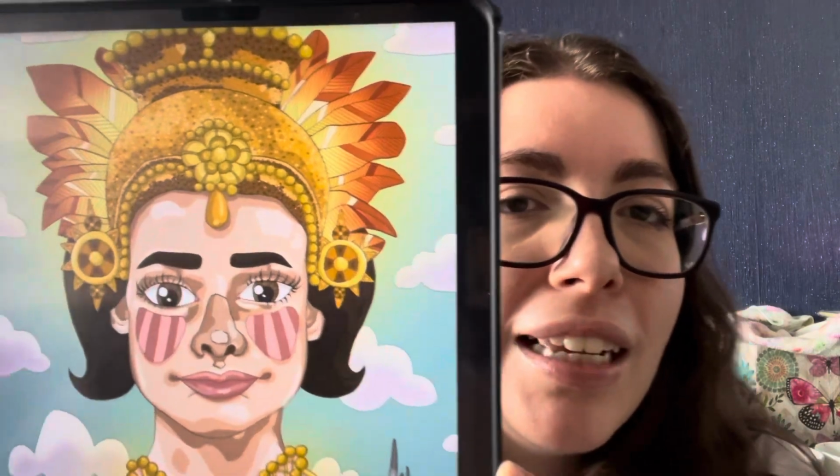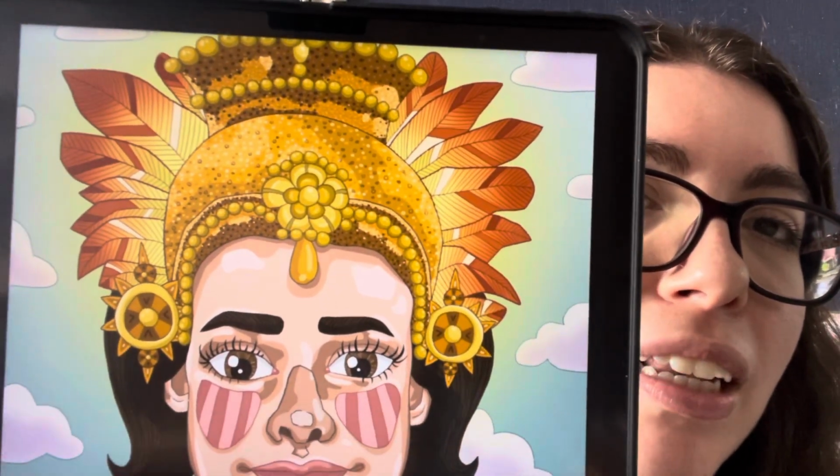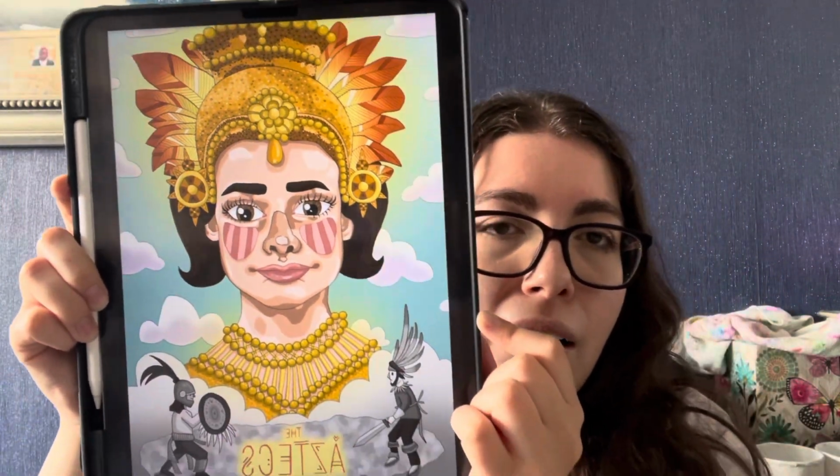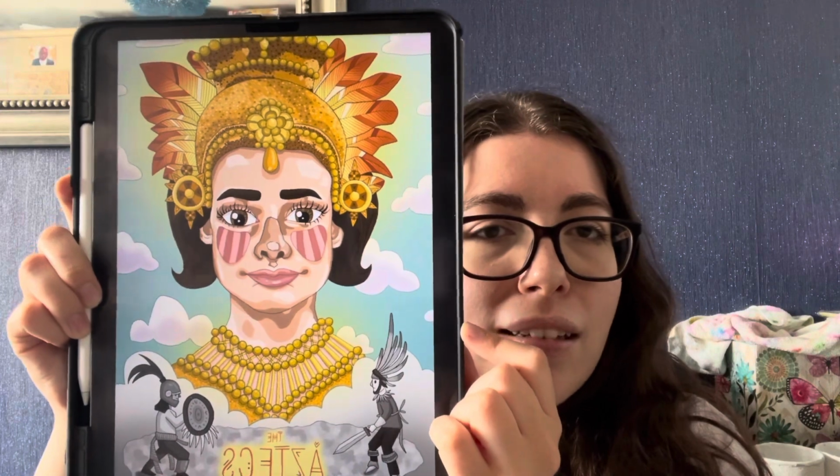It was really fun to do the details of the headdress and to make it look sparkly. And I feel like it looks a bit like movie poster vibes, which is quite fun. So yeah, that's how that illustration's turned out.